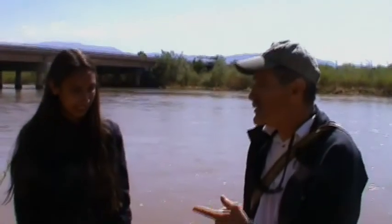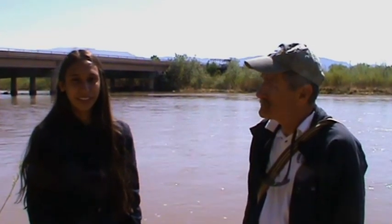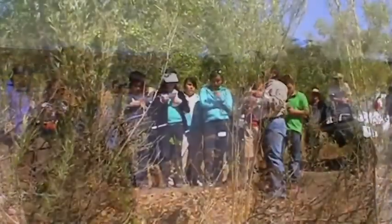What's it meant to you to be able to see the fish in the classroom? It's actually been really fun. It's nice to see that we can reintroduce species into the Rio Grande and be a part of their life, and then seeing them release, it's really awesome.